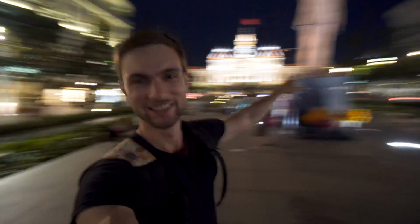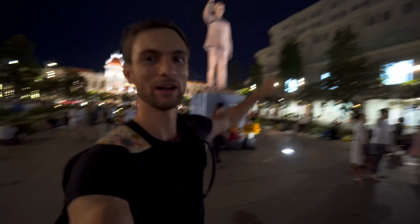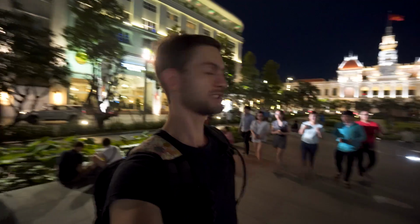So this here is the statue of Ho Chi Minh. I was about to say Ho Chi Minh City. Ho Chi Minh, right there. And behind there is the City Hall. And it's a nice spot here, like just a very good temperature. It's just very nice out. So it's fun to come out here.